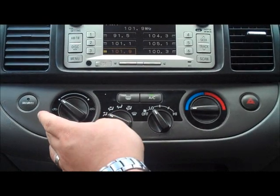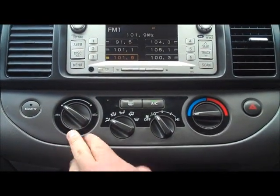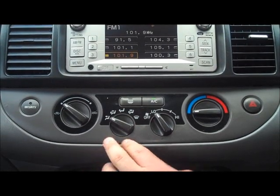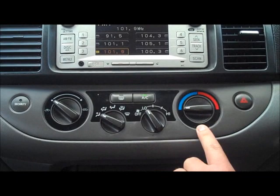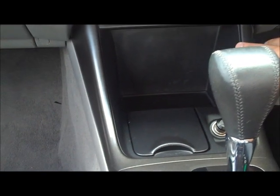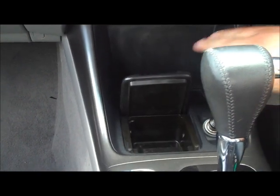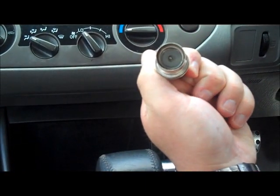All your air conditioning controls situated down through here, really easy to use. Recirculated air, direction of air, fan speed, aircon and rear windscreen demister, and also the temperature you want the car to be set at. Huge amount of storage space down here in front of the gear stick there. You've got the factory ashtray and the cigarette lighter or power socket, which as you can see, never been used. It is a non-smoking car.